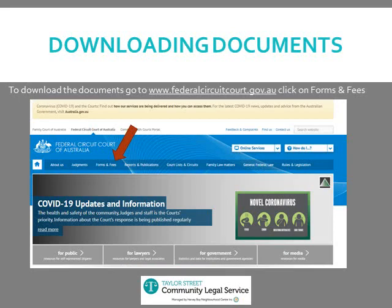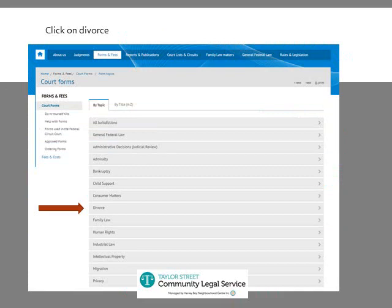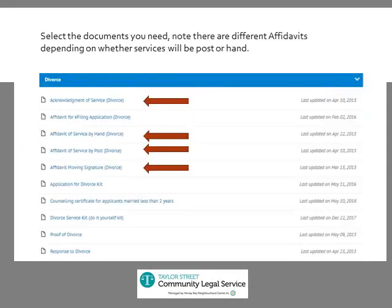To download the documents, go to the Federal Circuit Court website, which is the link outlined, and click on Forms and Fees. From there, click on Divorce. Once you've clicked on the Divorce tab, you'll see a number of documents that you can download.